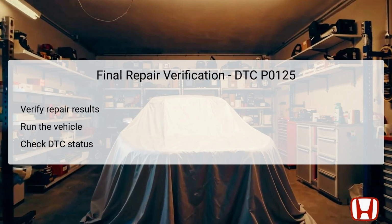To ensure no further issues exist, rescan the vehicle with the HDS to check for any residual DTC codes. A clear status, absent of DTC P0125, indicates successful troubleshooting and repair. Additionally, observing normal operational parameters within the engine will further confirm that the repairs address the root causes effectively. Following this step ensures the longevity and reliability of the vehicle.